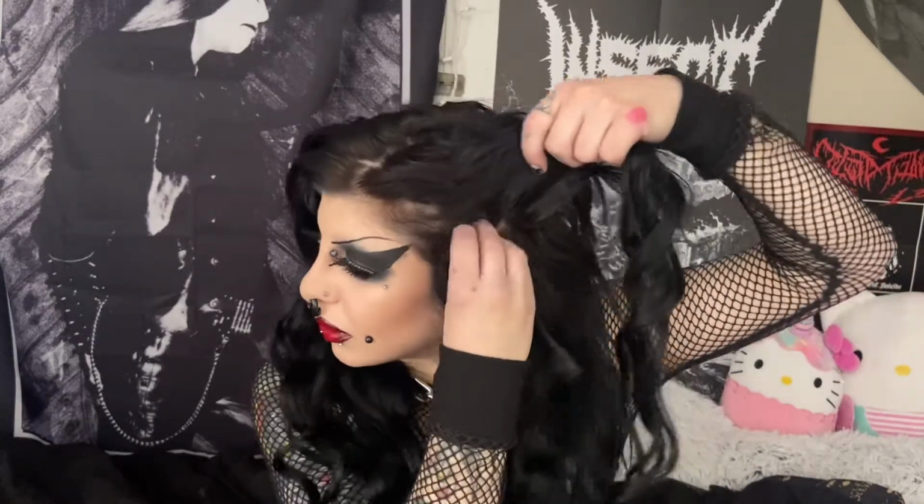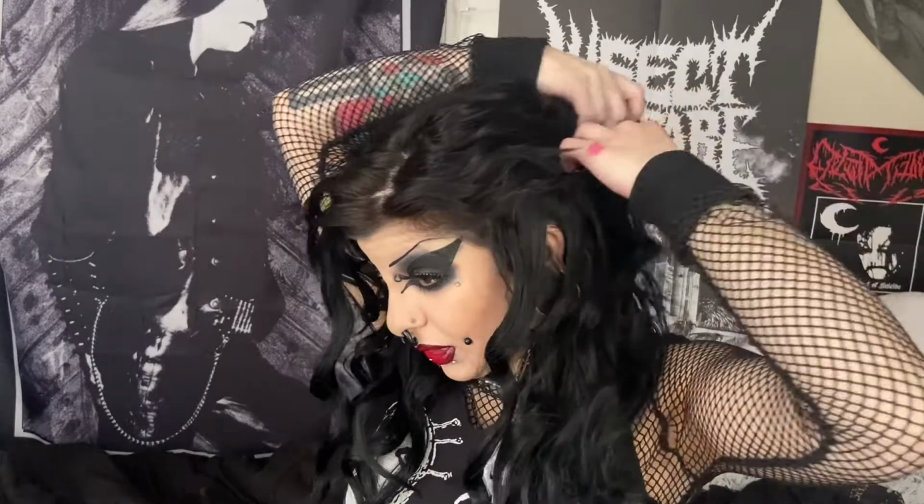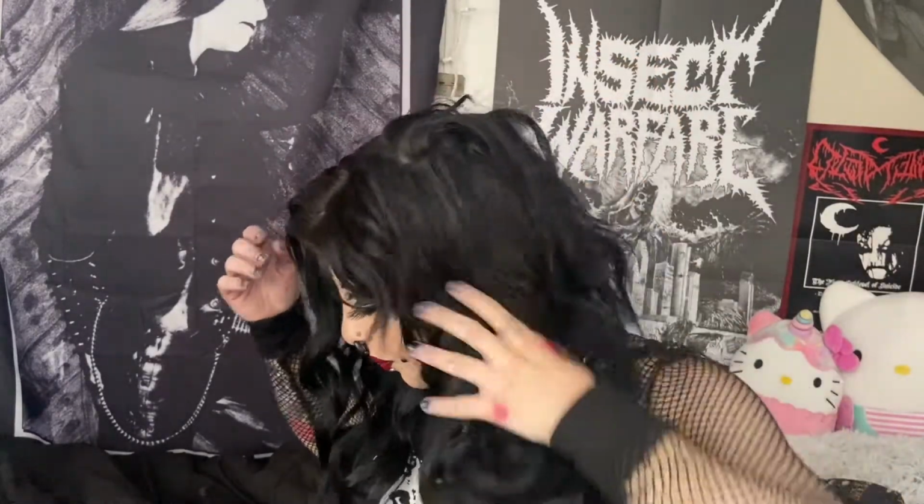This is also, I had the side of my head shaved for a while. The last time I shaved it was, I think, in August. So that's as much as it's grown out. So it's very uneven, but it's finally long enough that I can clip my extensions to it. So I like to blend that into there so you don't see it.